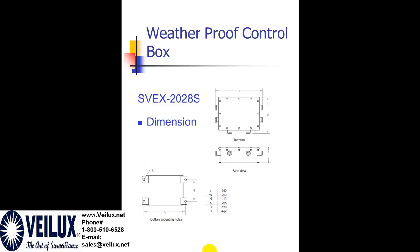And then once again we've got the dimensions shown here of the SVEX-2028S.